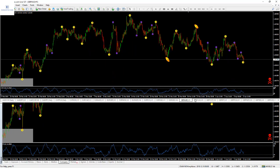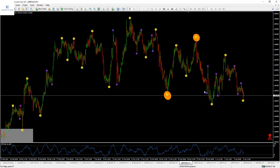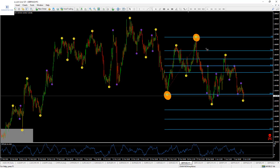GBPAUD, I think the short's positive on this one because I was in this one earlier, so it got me out. Yeah, short's positive for it. I'll just show you what the move was and how I got in and out. It was a reverse line traded short side.